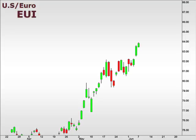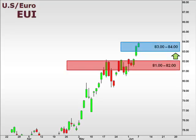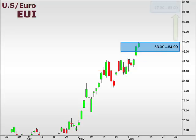Now the EUI hit the 83-84 target that we had in our sights over the last couple of weeks, and at this point we have to be cautious of a pullback. Now an extended move higher brings this 87-88 box into the picture as an upside target.